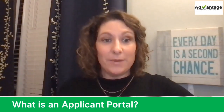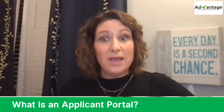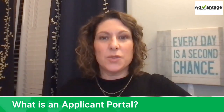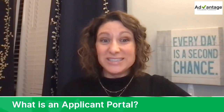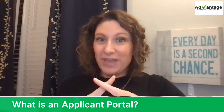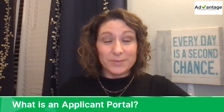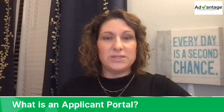So what is an applicant portal? An applicant portal is an online account that each college or university that your student applied to is going to send them to set up. Through this applicant portal, your student is going to be able to track their application status. That's where they're going to be able to see literally if items are checked off or if they have a red X saying we haven't received this yet, making sure all their documents are in. And often, this is where students are seeing their admissions decisions. So this is a really important next step for students to set up.